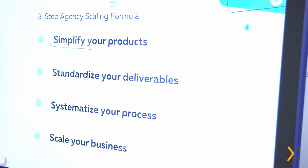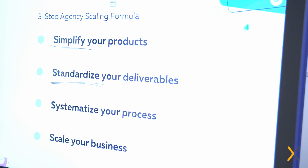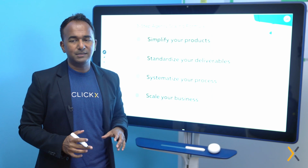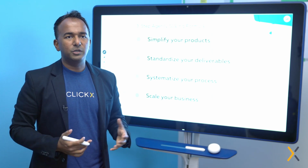Secondly, I wanna talk about standardizing your deliverables. One of the biggest challenges agency owners face is that they wanna have variables in their deliverables so customers can pick whatever they want. So they want blogs, great, fantastic, but somebody else wants landing pages, well, they get that. Well, the challenge is you can't have all these variables in your deliverables from client to client, because it's only going to confuse the sales department, the fulfillment department, and everyone else that's involved, right?